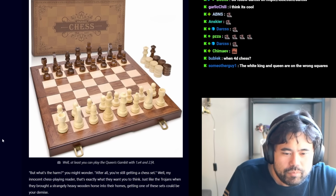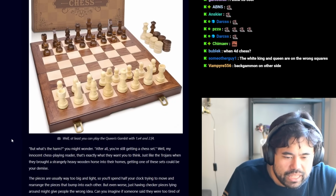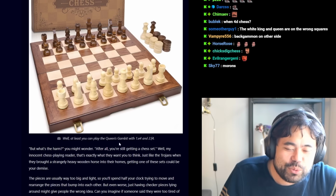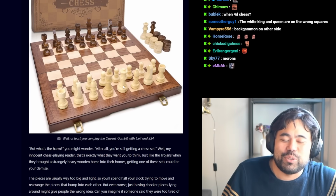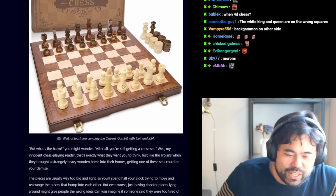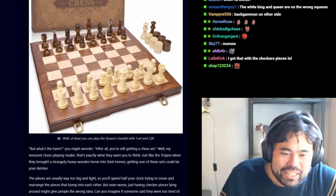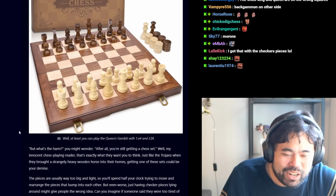All right. Next up. And that's why they make the joke you play the queen. Ah, I missed the joke. The joke is Queen's Gambit with 1 E4 and 2 F4. That's a very, very sneaky joke that they worked in there because I completely missed it the first time, because the King and Queen are set up wrong.